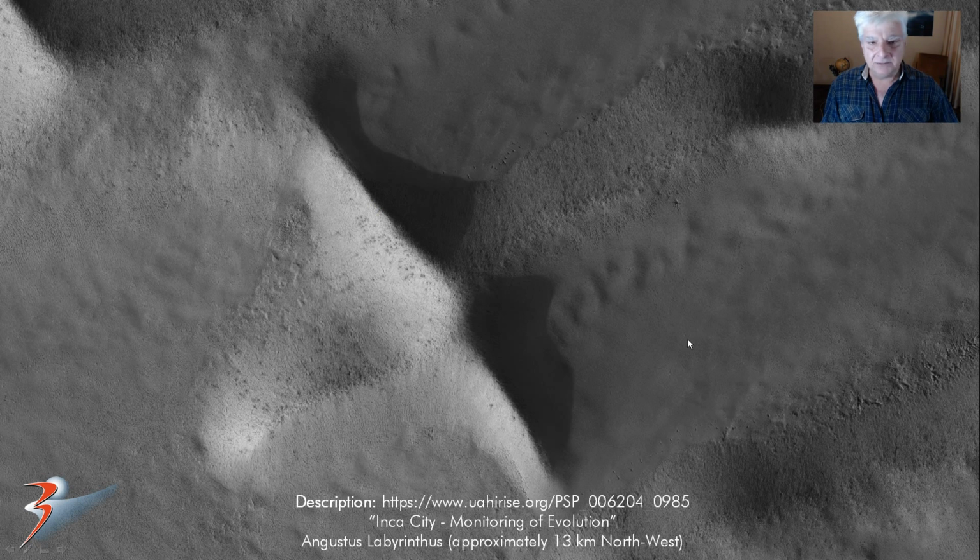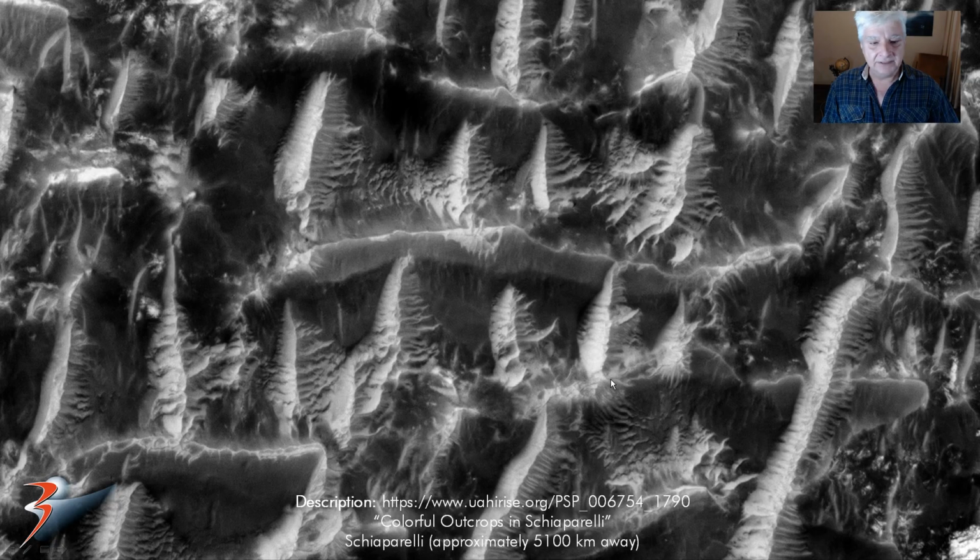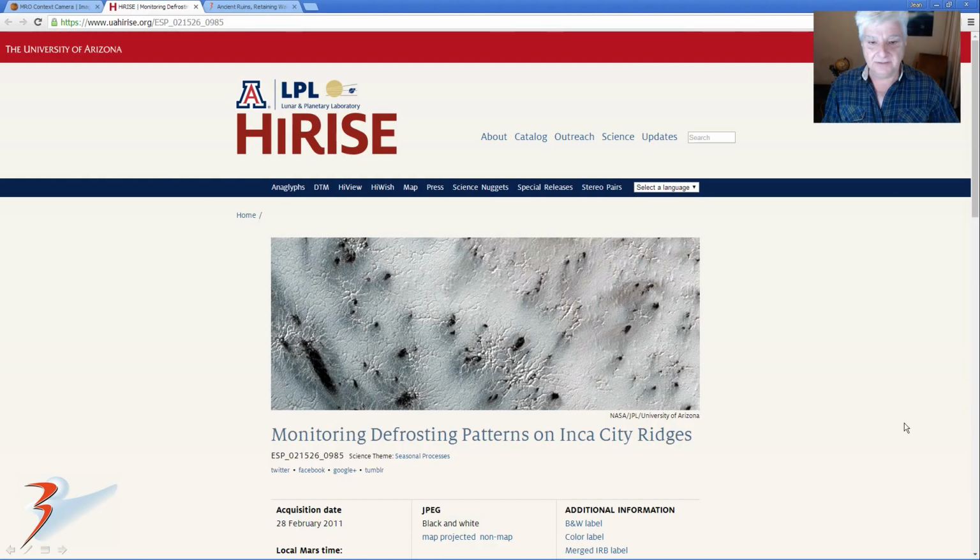And this also reminds me of another area that I covered, 13 kilometers to the northwest. NASA calls this area Inca City, monitoring of evolution. And also I found similar square looking dunes, if we could call these dunes, parallel and intersecting at right angles. Very odd as well. This was approximately 5,100 kilometers away, so that's very interesting.